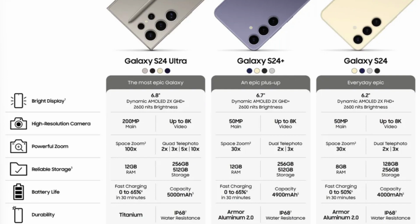So if you're thinking about whether you should upgrade this phone and get the new phone, those first two, okay, I'll say it like this. The high resolution camera, throw it out the window. Bright display, that might be important to you. Powerful zoom, this is actually important. If you look at the Galaxy S23 Ultra and a lot of other phones, it is really cool how you can zoom in millions of pixels away and still get an image.